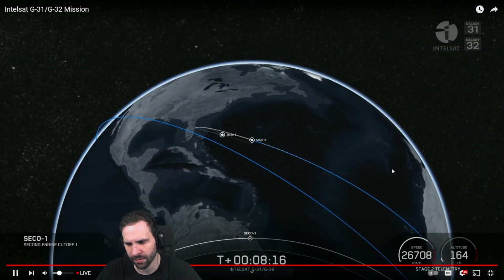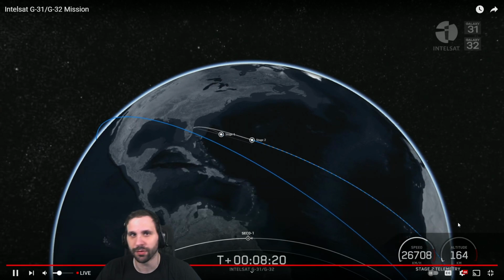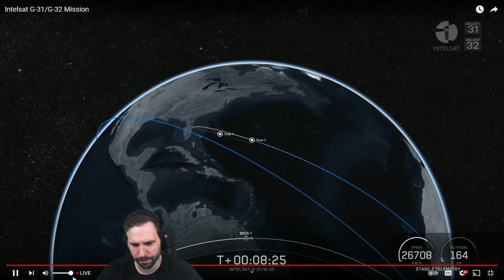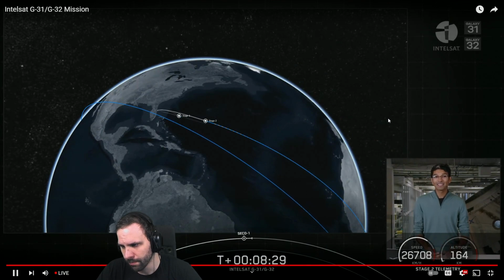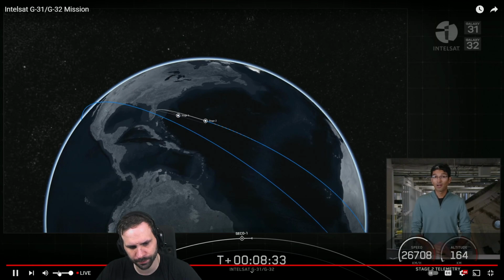There is successful confirmation of SECO 1. So now the teams are going to be evaluating the orbit that we're parking in, making sure that we're right on track. Nominal orbit insertion. And with that call out, we are in a nominal orbit. Again, this is the first orbit. It is a parking orbit in preparation for our next event.